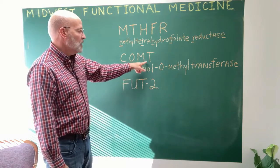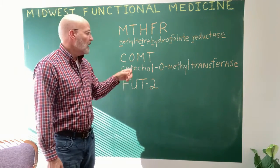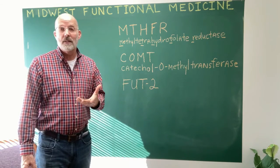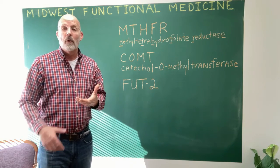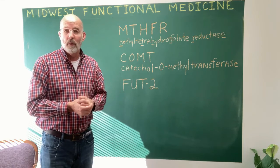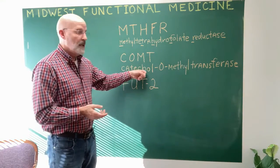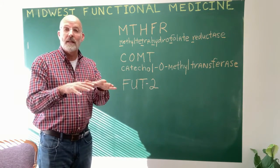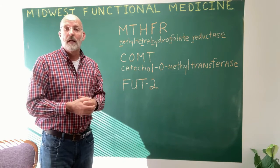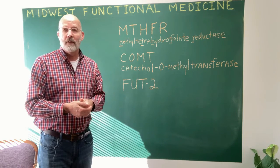Now the COMT gene makes catechol O-methyltransferase. The COMT gene is very important too because it degrades hormones in your body. For instance, when you're under stress, and you secrete stress hormones, your body has to get rid of those stress hormones. And this is the enzyme that does that. It degrades stress hormones. So this is very important in mood disorders, in people that don't have a very good handle on dealing with stress effectively.